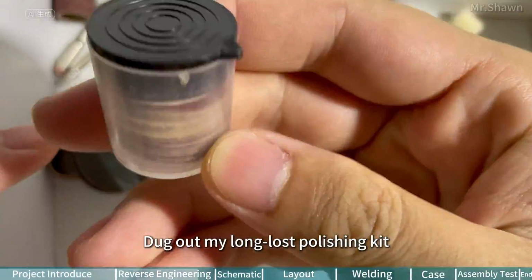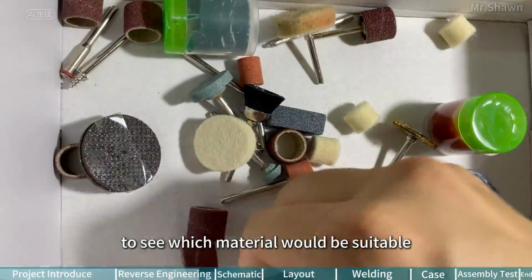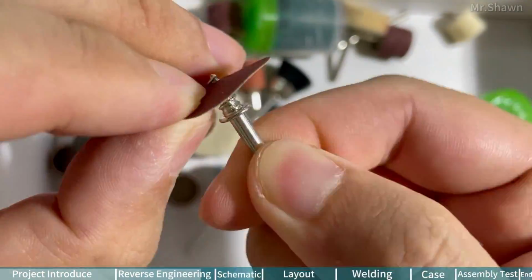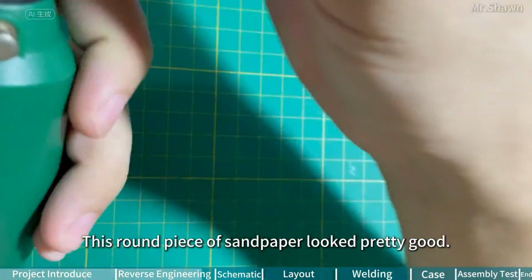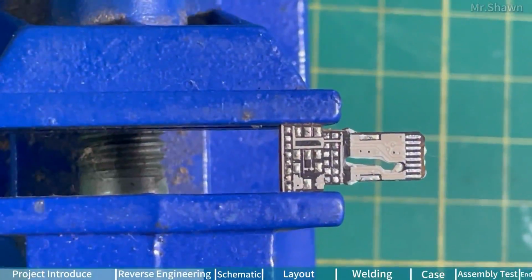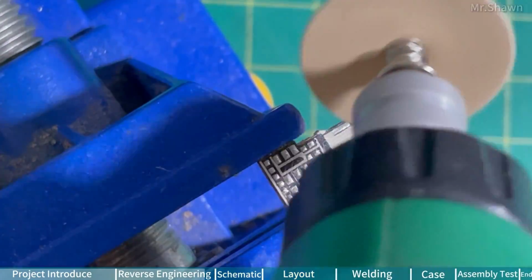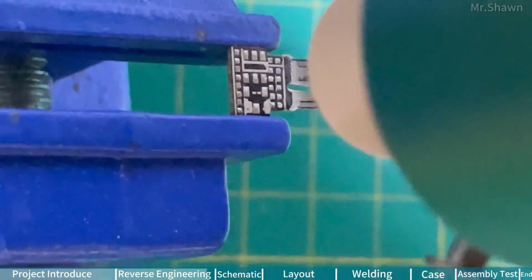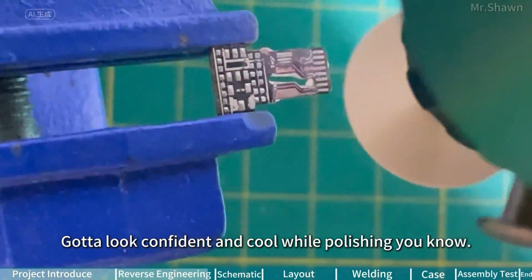I dug out my long-lost polishing kit to see which material would be suitable for polishing the PCB's isolating ink layer. This round piece of sandpaper looks pretty good, so let's use this one. Gonna look confident and cool while polishing, you know.